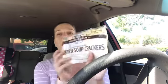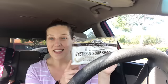And then I picked up another bag of the oyster crackers. My husband really enjoyed these, and I did too. And a few of you guys are from the Boston area, and you mentioned that these are the crackers that are served at your local restaurant. So I thought that that was pretty cool. So I picked up the oyster soup crackers, and this is from the Westminster Bakers Company. So these are really good. They were so good that I picked up another one.